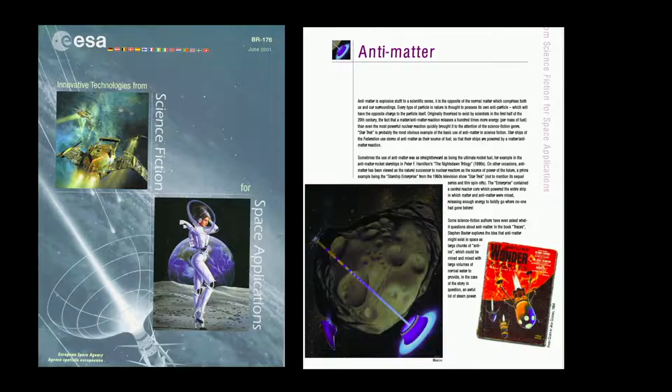Another way that science fiction has been used is by the European Space Agency, as a survey to look for concepts or technology, innovations that could be useful for space exploration and space applications. So basically, they had this cell of people reading science fiction to see if there are ideas that could actually be useful for, I don't know, the International Space Station, etc. So they discuss, for instance, I just took an example, propulsion using antimatter. How is it described in science fiction, and what could be possible applications of that?